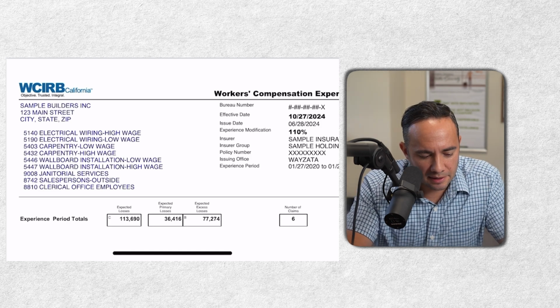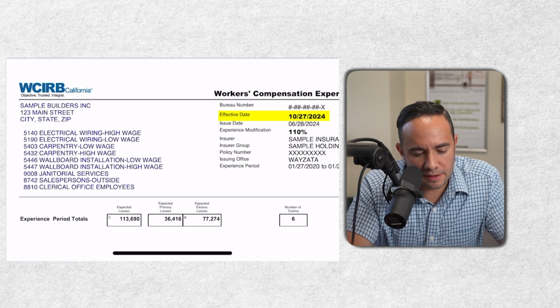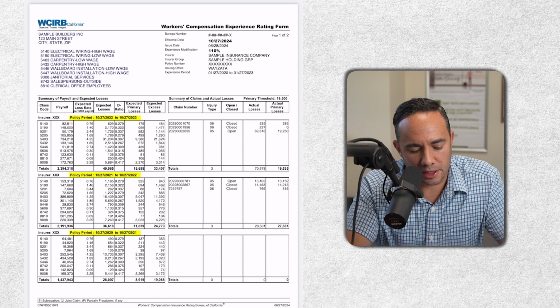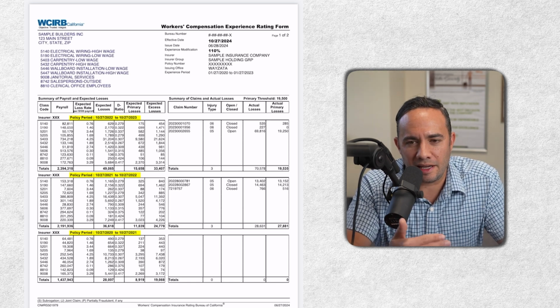The same goes for the next two policy periods. So an experience rating factor is going to be based on the 3 policy periods before the current term. Okay. So what does that mean? The current term is going to be 10/27/2024. That's the effective date of this rating factor, 10/27/2024. So they take into consideration the 2022-2023 term, 2021-2022, 2020-2021. You'll see 2023-2024 is not yet included here.